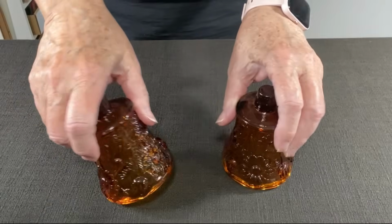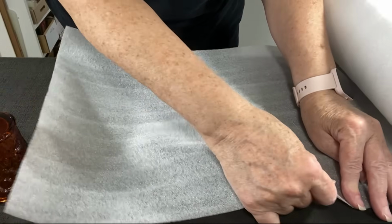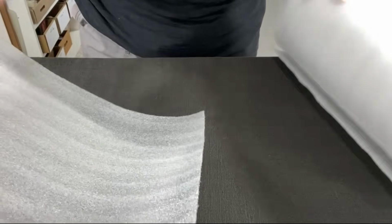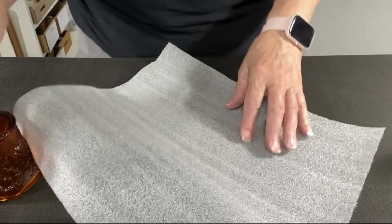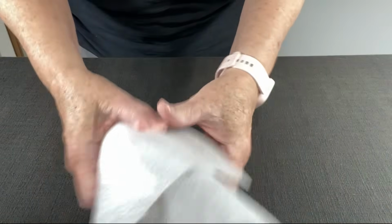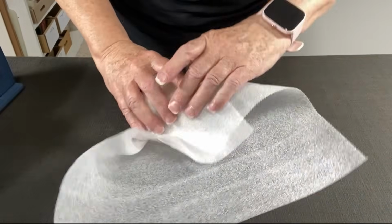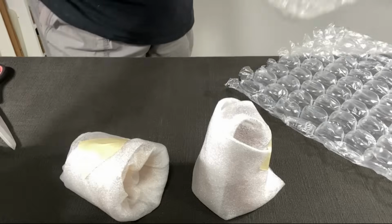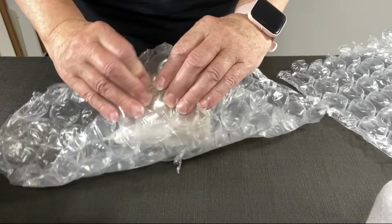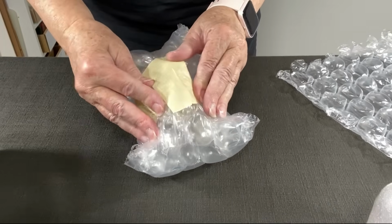2 votive cups to wrap, pretty easy. I have 2 options to wrap them for the first layer. I can either use tissue paper or this foam wrap. Let's just go with foam wrap today. Roll this up, tuck this in, and add some tape. Two sheets of large 1/2-inch bubble wrap. I'll wrap each one in its own little pocket here. Make sure the tape is pressed down.